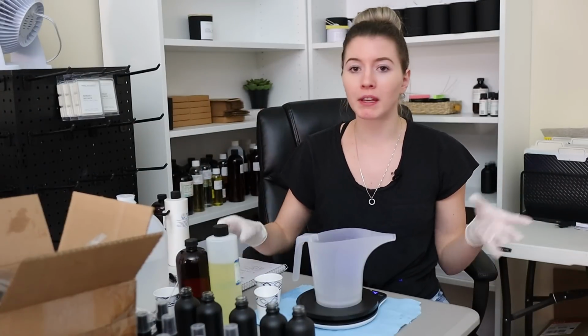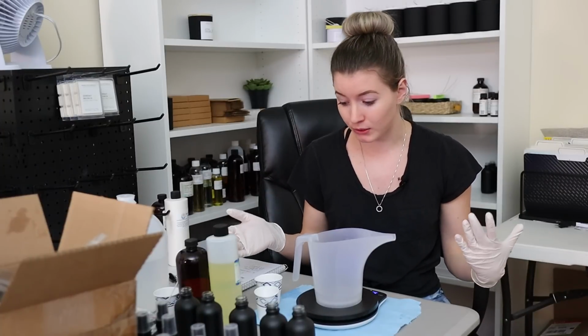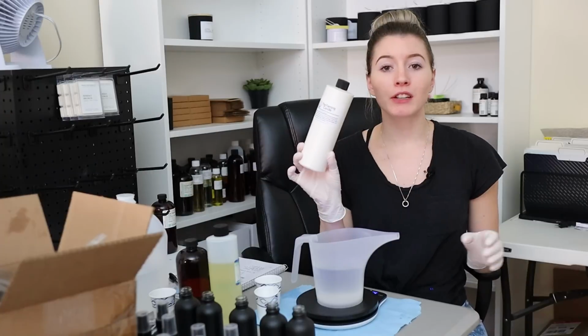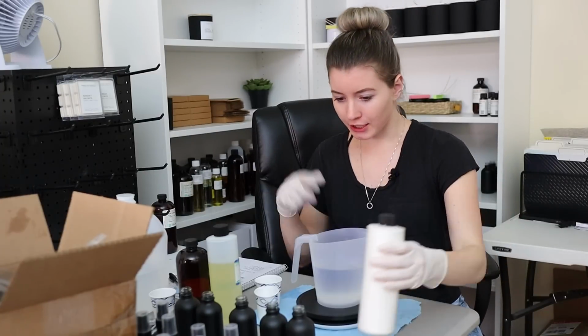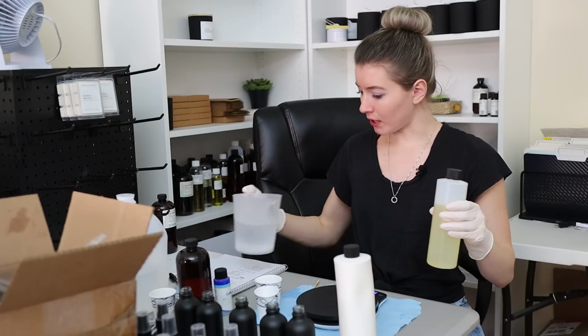This is really enjoyable because I don't have to worry about wearing a mask, and it's not bothering me at all whatsoever because the fragrance isn't being heated into my lungs. So now we are on to Fruit Loops, and I just poured the distilled water. I'm going to measure out the Poly 20.